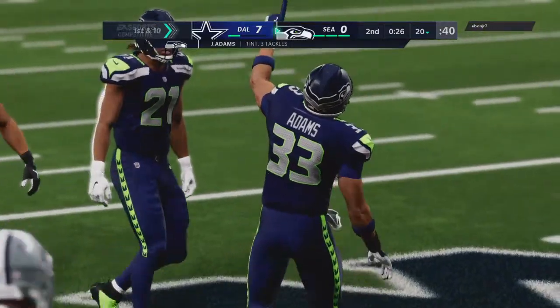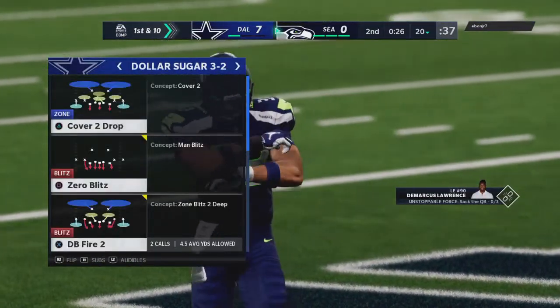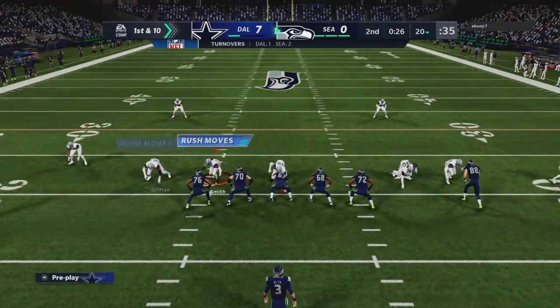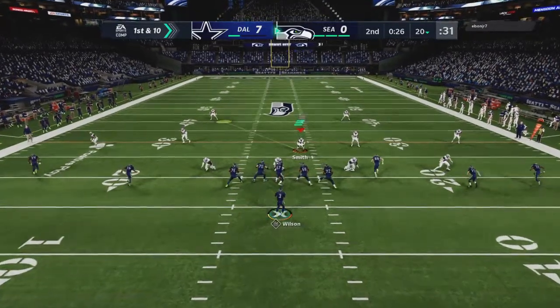Picked off by Jamal Adams. And a big turnover there as his guys will get the football back. Intercepted. That was just one of those interceptions from our perspective here. We got a good view at the 50-yard line mid-level that quarterback and receiver were not on the same page.